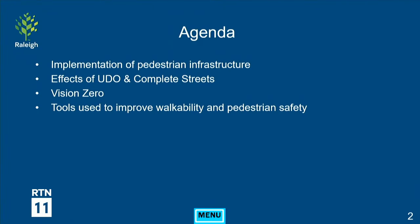Before I get to the agenda, I just want to point out that I'm going to focus on where we're at today. A lot of Raleigh's infrastructure was built decades ago and was vehicle-centric, so I'm focusing on recent policies and where we're at today. So the agenda, we're going to talk about implementation of pedestrian infrastructure, or rather how it's built, the effects of the UDO, which y'all approved in 2013, I believe, or your predecessors did, complete streets, a program I'm super excited about, Sean's actually here, Vision Zero, and some of the tools and examples that we use to improve pedestrian safety.